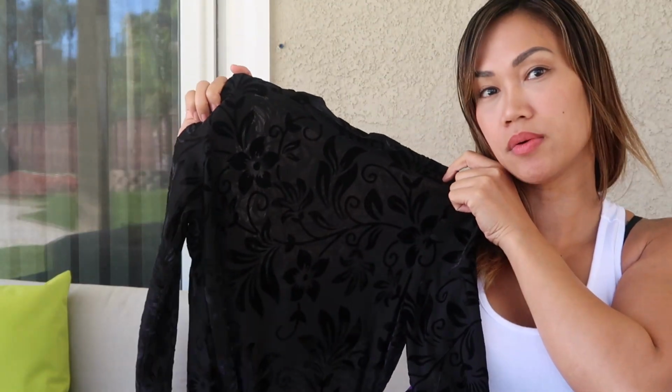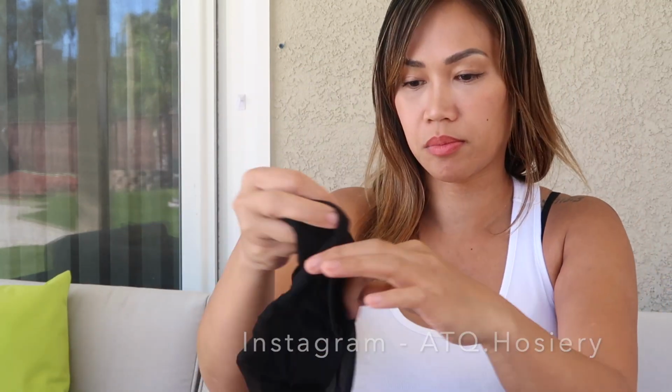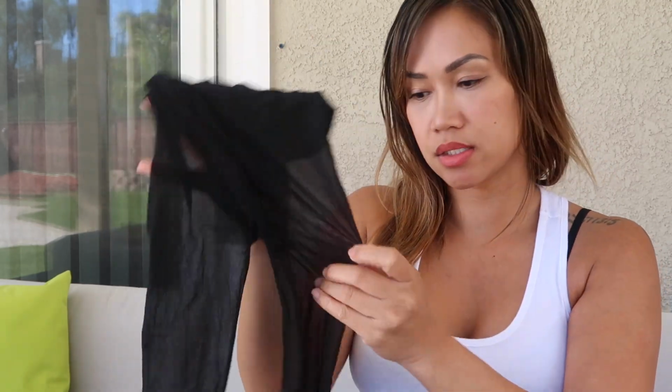So I'm going to be wearing it with this top along with my black pantyhose. And I think this is Cecilia de Raphael. It may not be. I'm not sure about this one. But we'll see if it has some shine to it. So yeah, I'm gonna go ahead and put this look together and show you what it looks like.